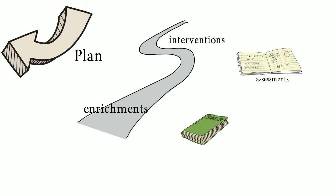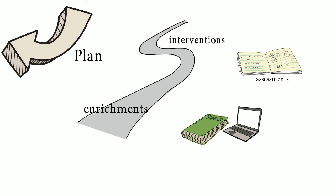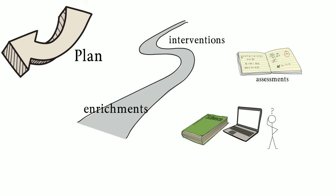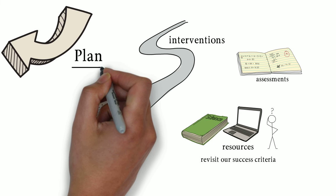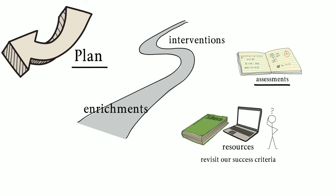Another piece in the plan is looking at new resources. Sometimes we discover during our study and while we're developing our maps that our current resources, our textbooks, workbooks, online programs, hands-on materials, and teacher training, aren't as good as we need them to be, and we decide that it may be helpful to look at new materials. But before we look at anything new, we revisit our success criteria. It's important that anything new that is purchased meets the goals that we've set and aligns with the plans we've created.